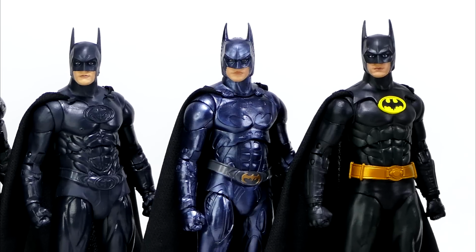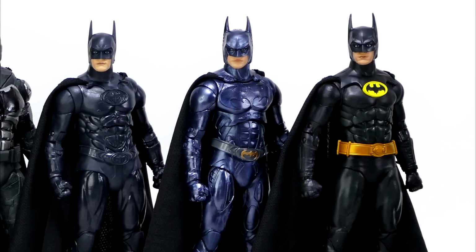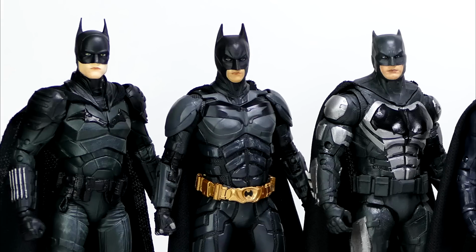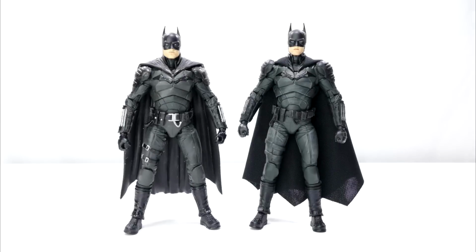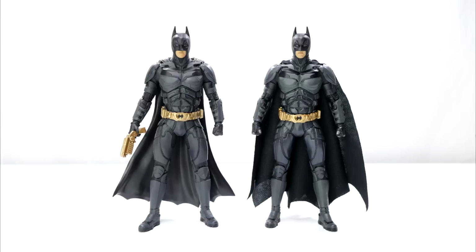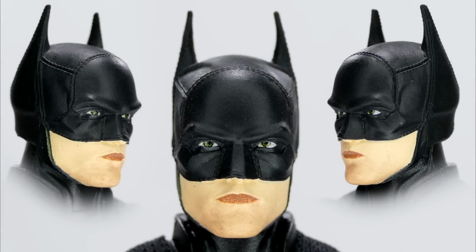And really, I think the biggest selling points of this box set are the Keaton, Clooney, and Kilmer. So let's just get the Bale, Pattinson, and Batfleck out of the way first. All 3 of these figures, we've already seen these sculpts before, exactly the same as everything previous, except they've got cloth goods capes. And in comparison to their first releases, I think that all 3 of these are definitely upgrades. I certainly think that the head sculpt for Robert Pattinson side by side with the original is an absolute upgrade. I mean, it's the same head sculpt, they've just done a better job producing it this time.